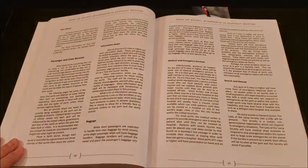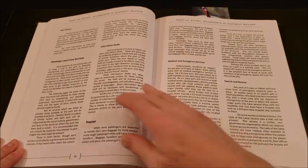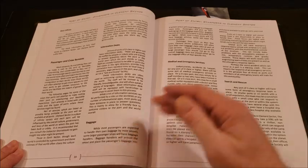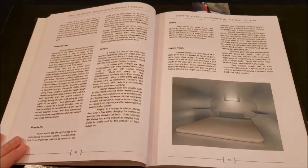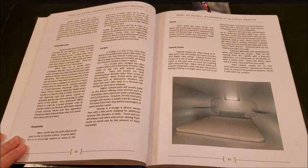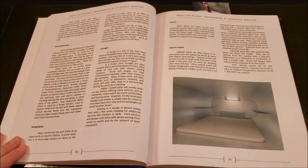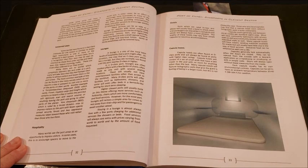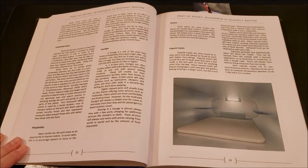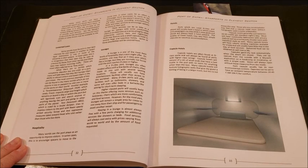And then mail offices. Who doesn't like mail, especially in a space game? Passenger and crew services, information desks, baggage, medical. As I said, search and rescue. Everything you're going to need to deal with in a space station or a starport is here. Maybe the starport, to attract interstellar trade, has lesser laws than the downport would have, or even if the downport has relaxed laws, they are less stringent than what would be outside the downport. And that's not all that uncommon.